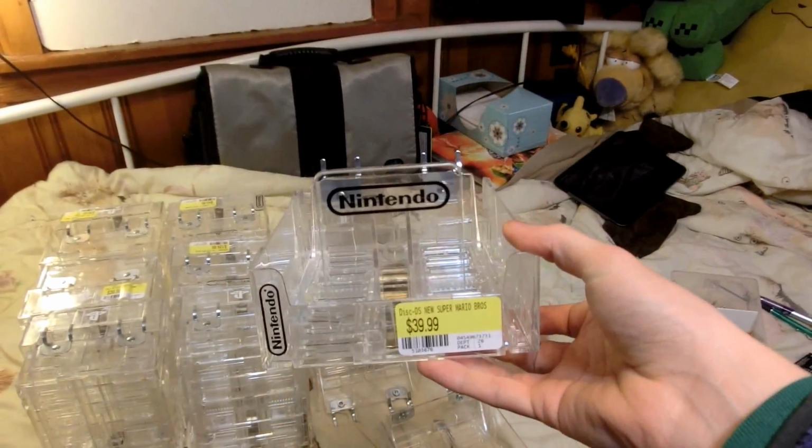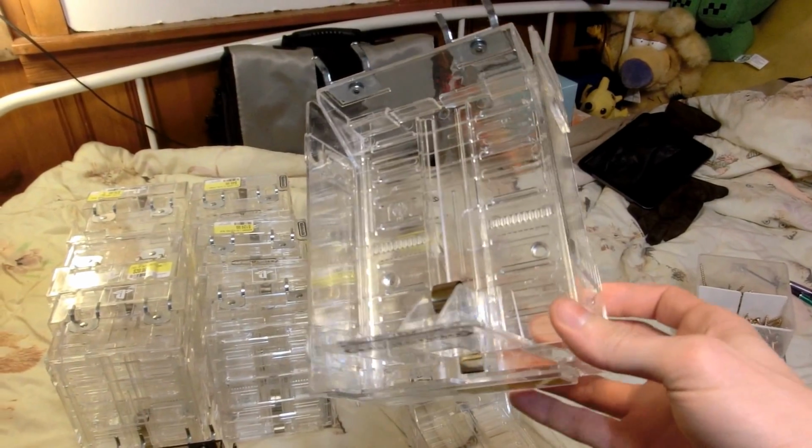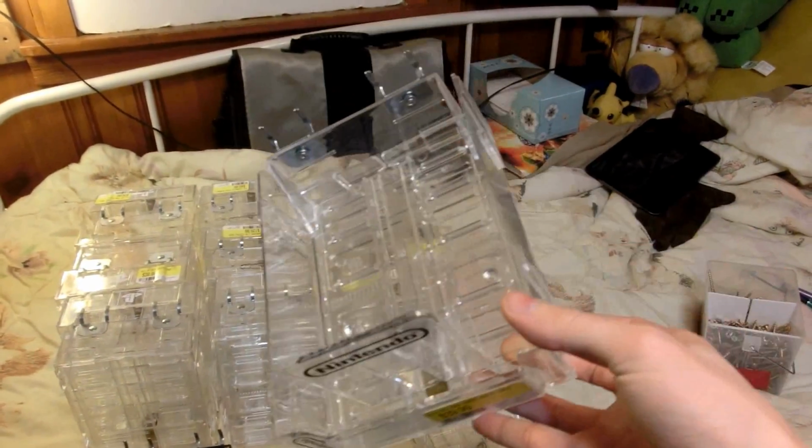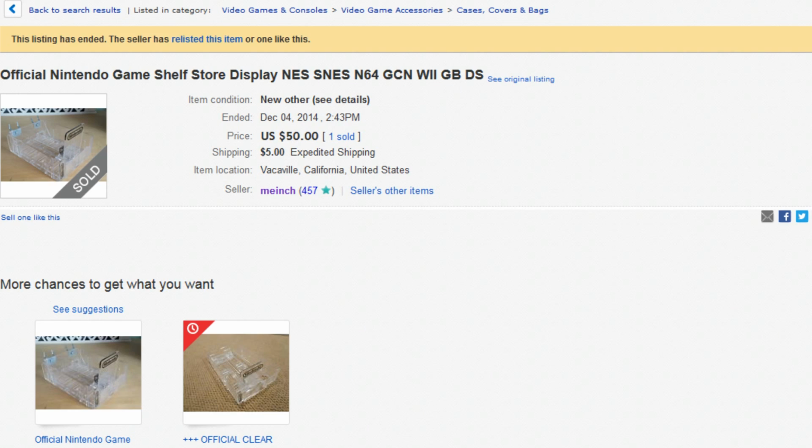Couldn't pass them up. Well then, I got back home and I looked them up and I had a hard time finding them. But the few ones that I found were selling, I'm not talking about list price, they were actually selling for like $98 a piece. Because Nintendo stuff, video game collectible stuff like this, goes for insane prices.